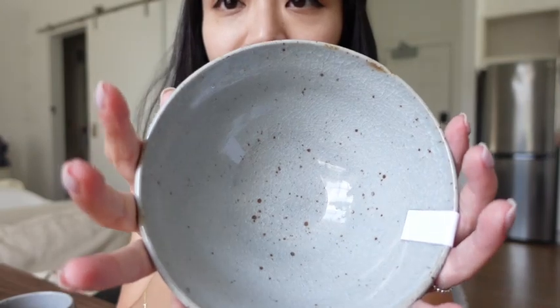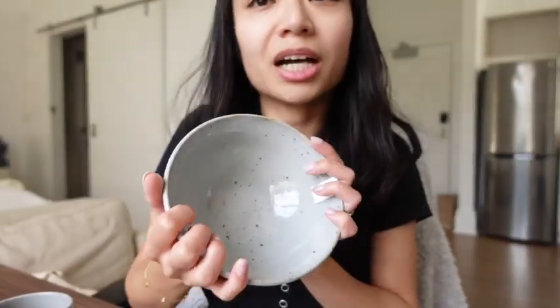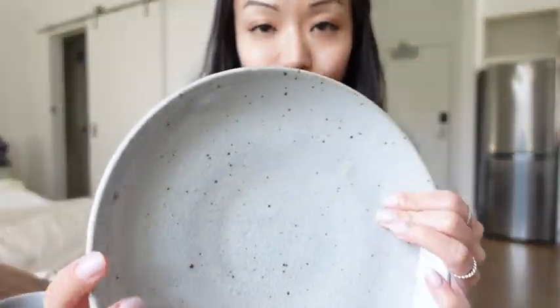This is what it looks like on the inside. It has a little bit of crackle going on. I don't know if that was intentional, but wow, I love it. So same thing with this. Just love, love, love. Okay, so this is the set that I have.